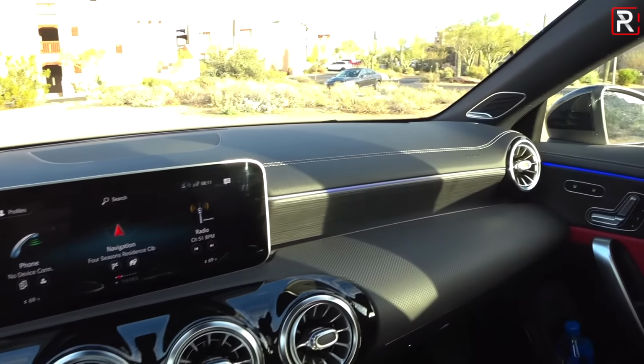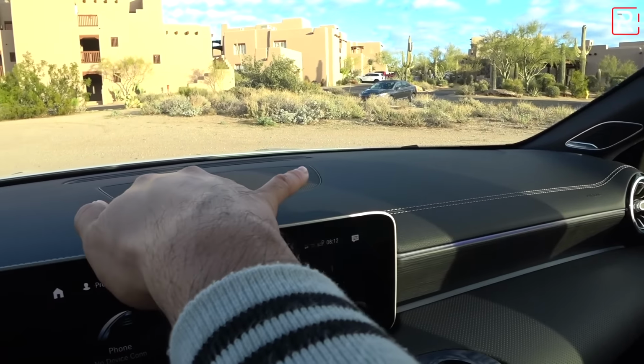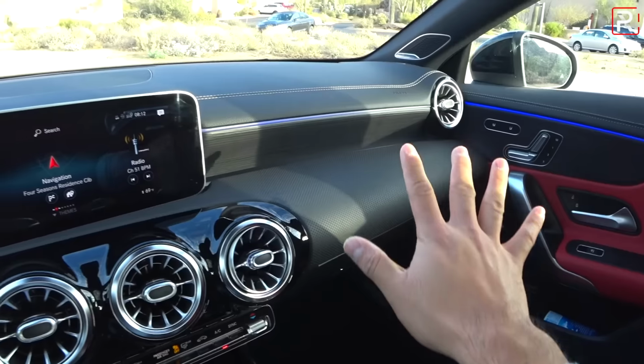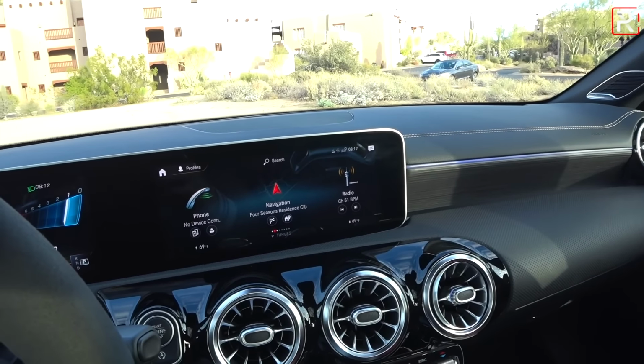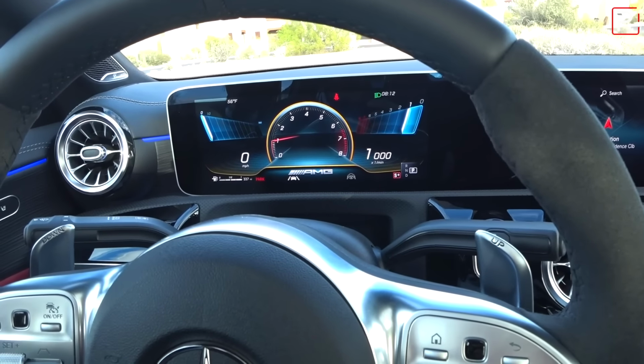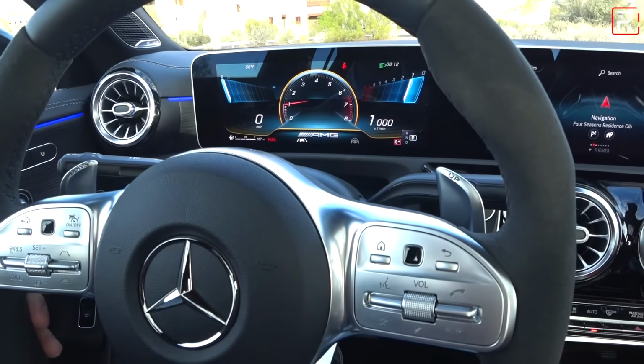Now, looking at the rest of this cabin, you can see you've got the MB-Tex stitch dash with some genuine stitching. The wood grain looks great. This car has a beautiful interior with ambient lighting where you could literally customize the lighting to your choice. This interior is very similar to the A-Class, the A220 that I showed you guys a couple months ago, with some differences.